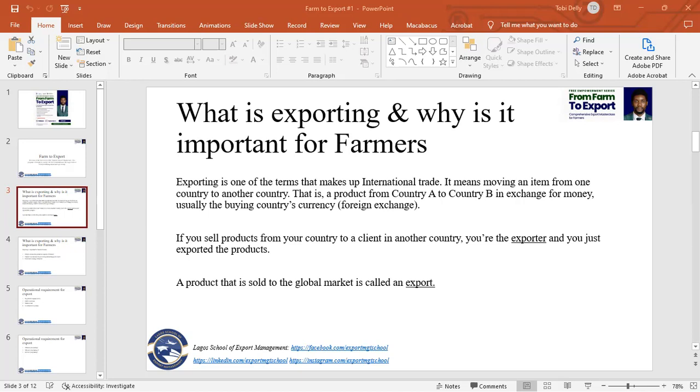And we also looked at the other products that you can export in the agricultural commodities, the metals, the forestry products, livestock and meat, and other things that are also exportable, but we limited this class to agricultural and livestock and meat because that's actually what we are focusing on for farmers and understanding packaging for sea freight and air freight.